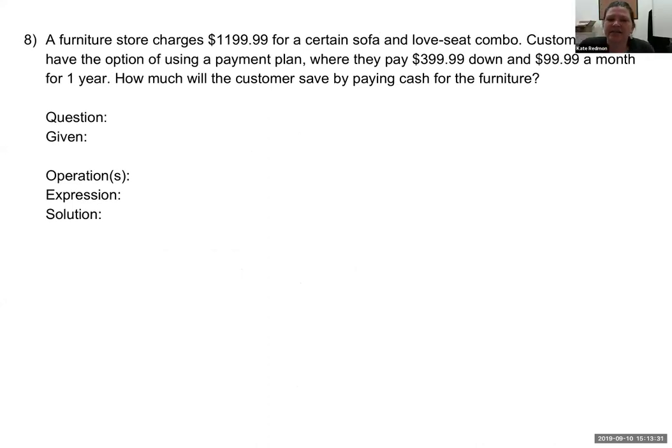So let's look at number 8. A furniture store charges $1,199.99 for a certain sofa and loveseat combo. Customers also have the option of using a payment plan where they pay $399.99 down and $99.99 a month for a year. I feel like a commercial. How much will the customer save by paying cash for the furniture?